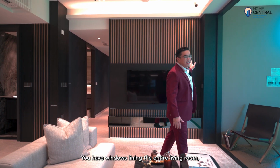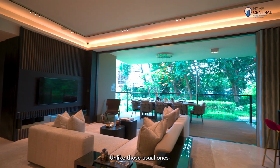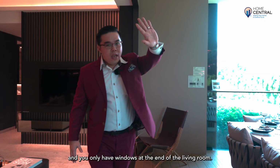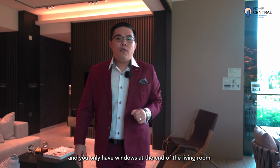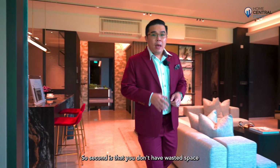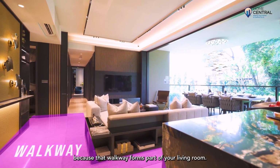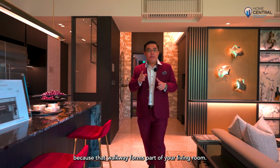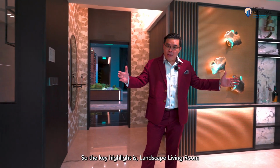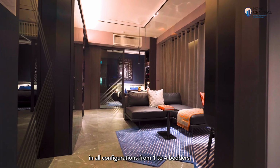You have windows lining the entire living room, allowing more natural light to flow in, unlike those usual ones where it is a long living room and you only have windows at the end of the living room. So second is that you don't have wasted space, because you don't have a walkway, because that walkway forms part of your living room. So the key highlight is a landscape living room in all configurations from 1 to 4 bedders.